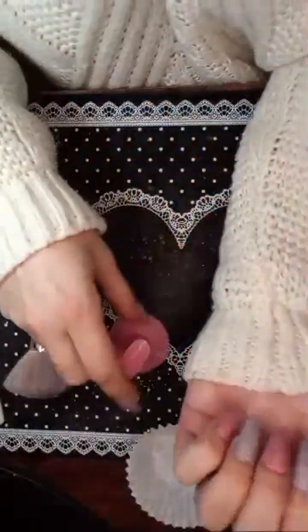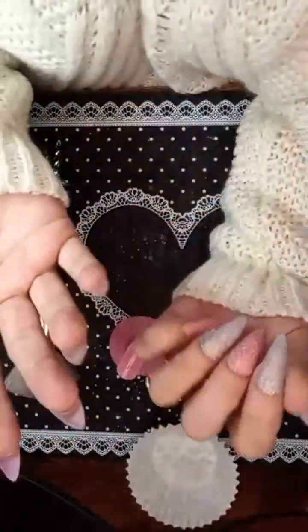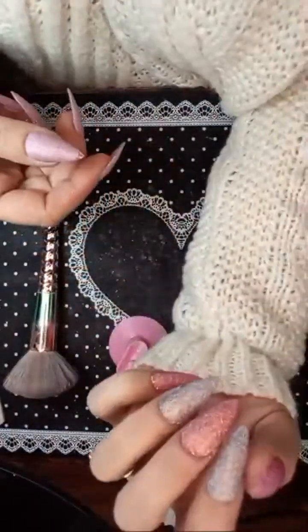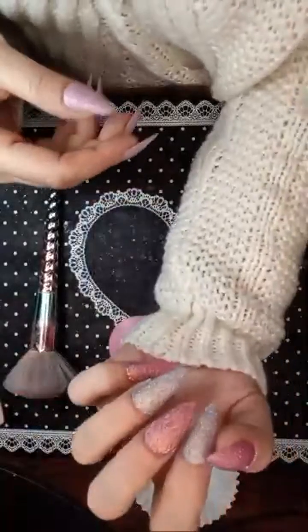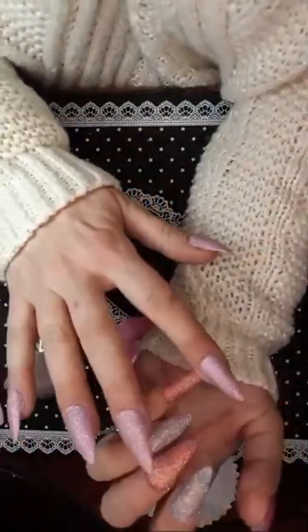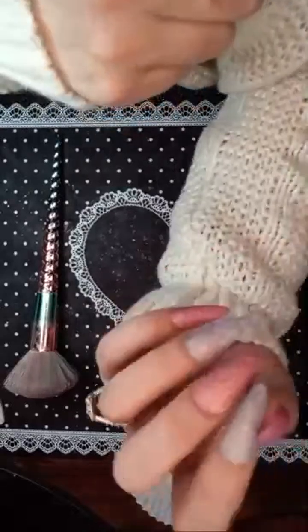After you put your activator on, you just gotta let your nails sit for about 2 minutes to fully cure, and then they'll be ready to be shaped, smoothed, filed, buffed, all that. This is gonna be a very easy mani to shape and smooth. I mean, the nails are smooth, so they'll be fine just being buffed. I love these colors together.